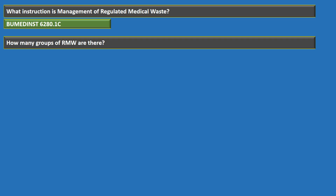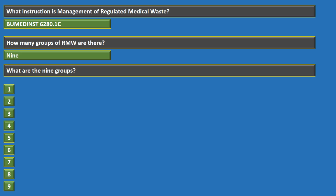How many groups of regulated medical waste are there? There are 9 groups. 9 groups of regulated medical waste. And then what are the 9 groups?